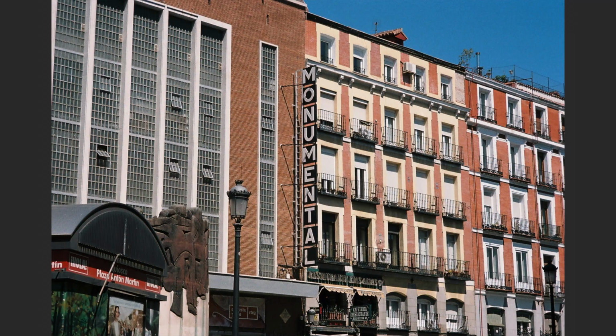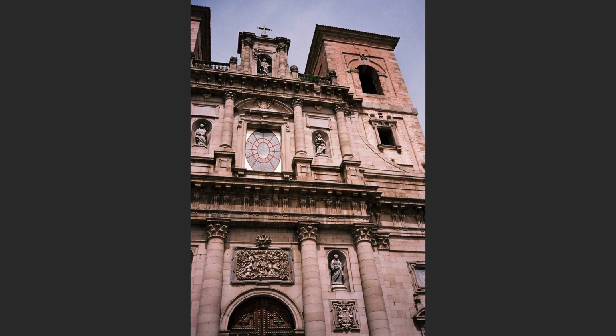These were mainly shot in daytime, but in pretty different lighting conditions, because in Madrid I think the light was pretty good, but then in Toledo it was a pretty grey day, so I think you'll see some variance in terms of lighting conditions.